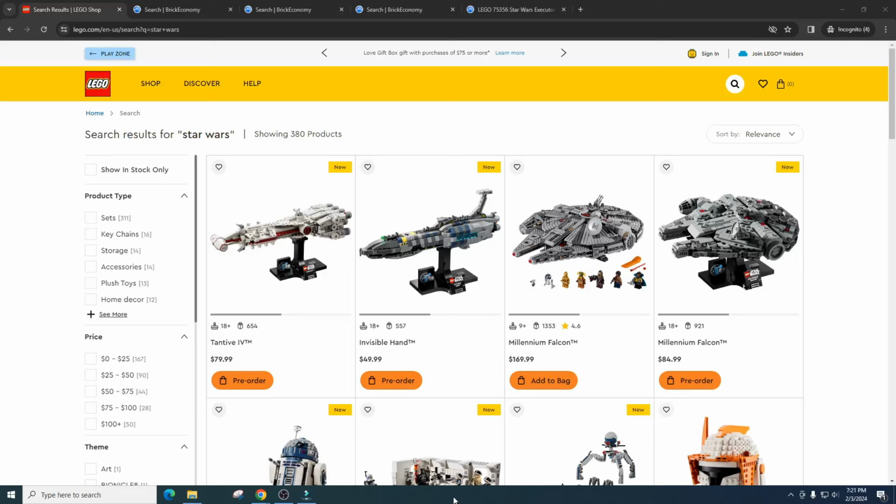So today we're going to talk about the three sets that are coming out for the Star Wars 25th anniversary. We've got three sets, which are the Tantive IV, the Invisible Hand, and the Millennium Falcon. These are absolutely phenomenal ships and awesome display pieces. They're going to do very, very well.